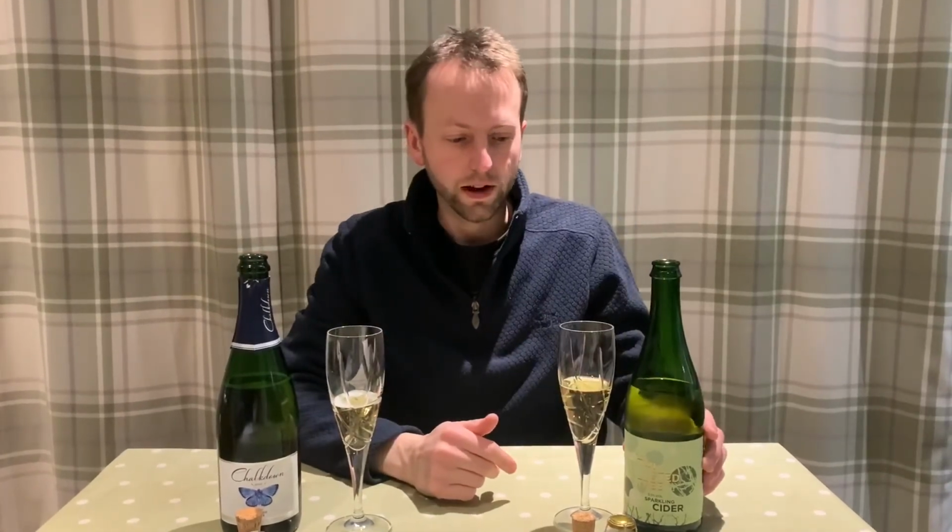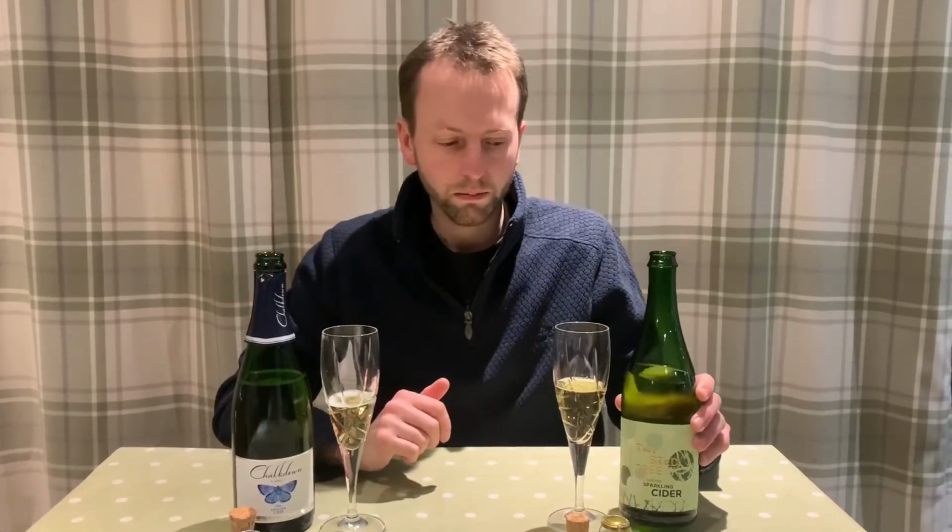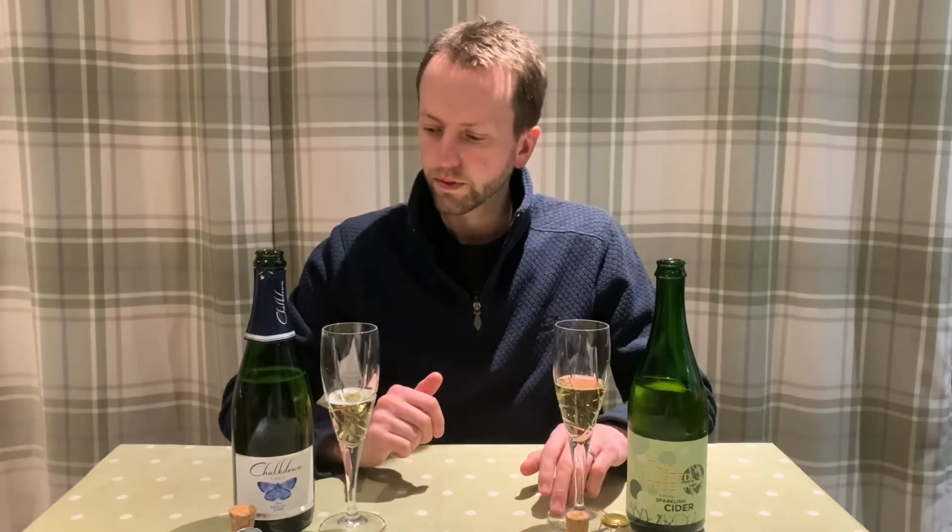But this is really pleasant, easy drinking, great on a summer afternoon. This I would love to have in our house anytime for a toast to replace the champagne on the shelf. So cheers to Chalkdown. Cheers to Aldi. Brilliant that you're doing this. I don't know who you're working with. Please tell us. But yeah, great stuff. And yeah, cheers to the weekend.